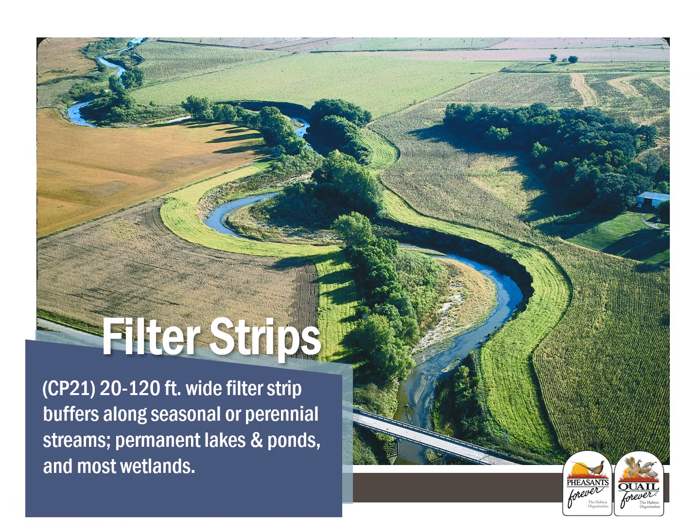These next few slides will dive into some specific practices that you can enroll into in the continuous signup. We'll start with filter strips. These are strips anywhere from 20 feet to 120 feet wide on average, basically buffers along seasonal or perennial streams, permanent lakes and ponds, and most wetlands. If you sign up in the continuous CRP program with filter strips, another good idea would be to piggyback these CRP filter strips with the Nebraska buffer strip program. There are cases where you can piggyback that program onto CRP and get better rental rates, better cost share, better help getting things established. It's definitely something to look into.